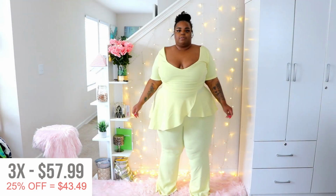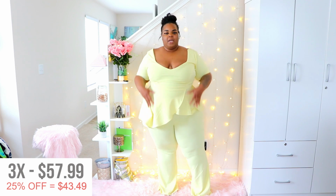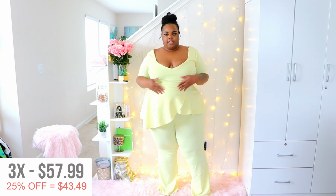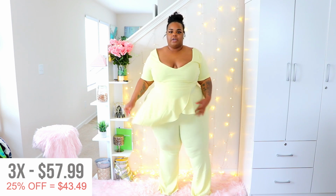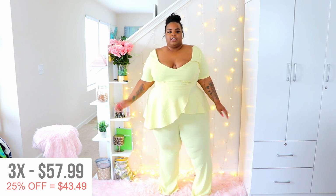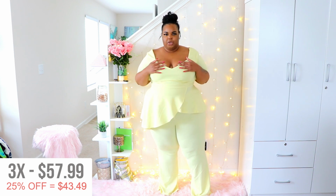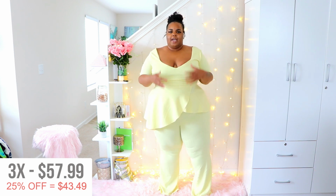So this next yellow set, that may be how it goes, but I'm not really sure. The pants are really comfortable. The top does have stretch. You do get that built-in waist and almost like a ruffle peplum-ish detail. I like this again for brunch, and it is more appropriate. You do have cleavage, but other than that, I like how covered it is.